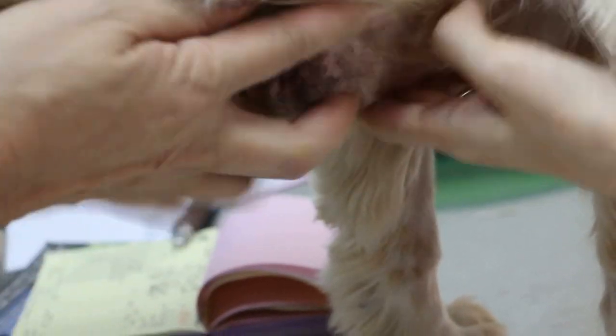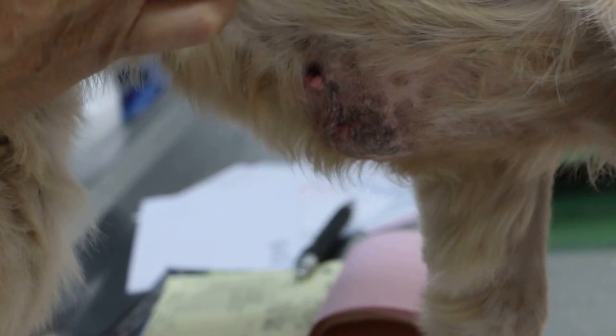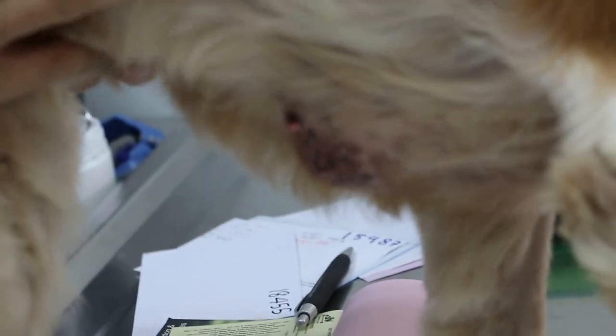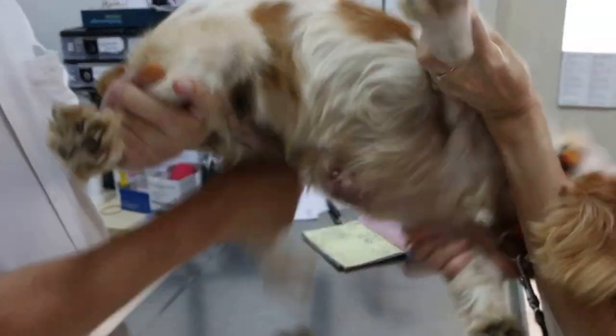No, that's just her bone. No, she's been scratching. For how long? She's been scratching for a few weeks, but I only realized her skin is going off about three, four days ago. Okay, hold the armpit first. Okay, relax. She's been scratching.